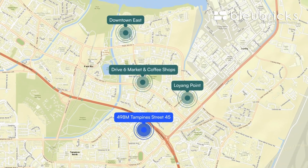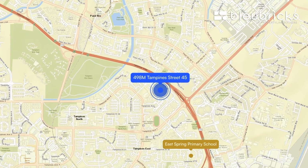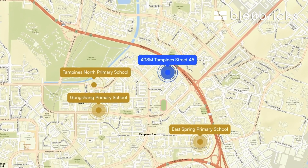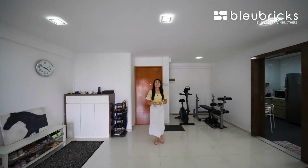Family with school-going children, within 1 kilometre, you have 4 schools, namely East Spring, Gongshang, Tampines North, and White Sands Primary School. Within 2 kilometres, you have 7 other schools to choose from. Next, let's touch on BB facts.